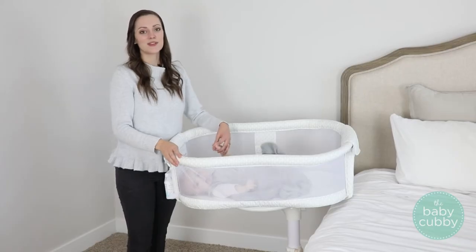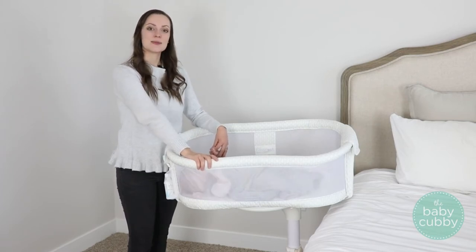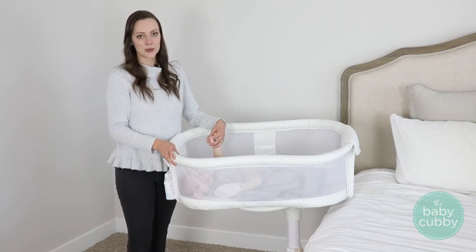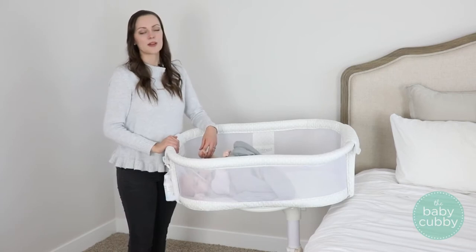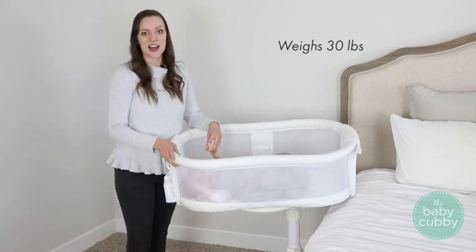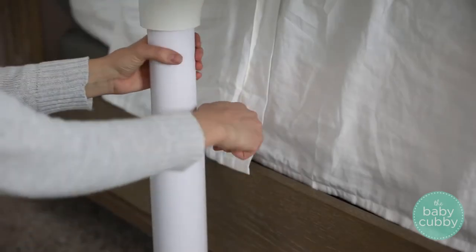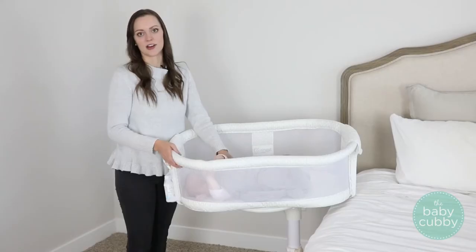We have heard from other reviews that the soothing center may or may not be worth it. They do tend to break every now and then, but Halo has awesome customer service and they're usually willing to replace that for you. Other things we don't love about the bassinet are that it's a little bit bulky, it is rather heavy, and it's kind of hard to adjust it up and down, but keep in mind, once you adjust it to the height that you need it, you're not gonna be adjusting it very often.